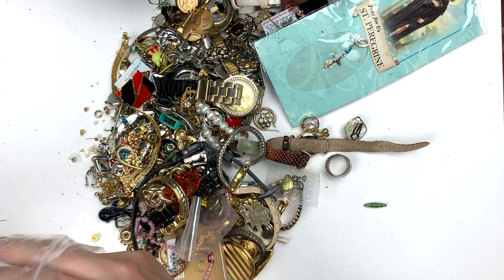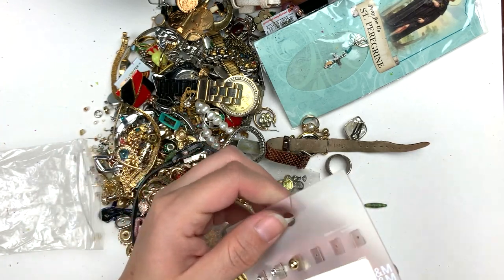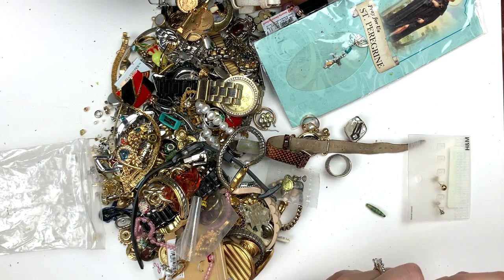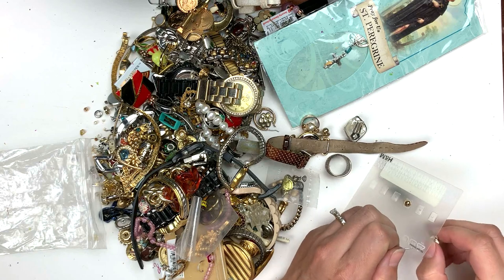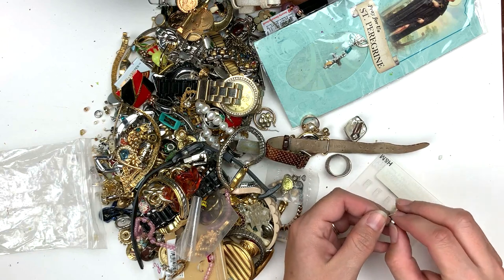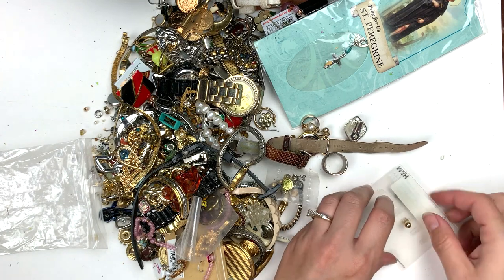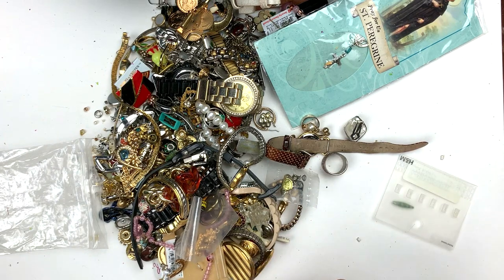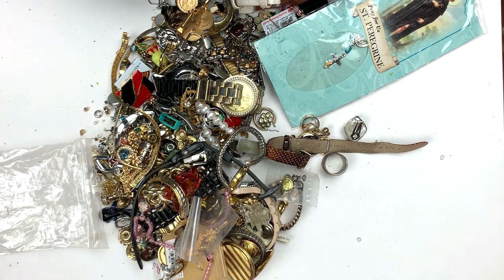Here is some mismatched H&M, except these are kind of nice. I might be stealing those for myself, actually. I like a good shiny earring. These are brand spanking new because the stopper is still on them. Okay, nice. My pile. And we'll leave the, yeah, $3.90 for all of those. Okay, leave the mismatched stud in the pile.